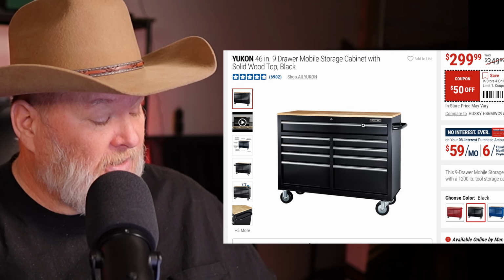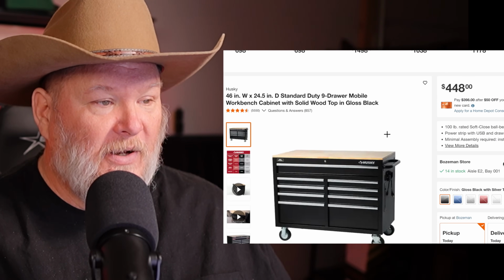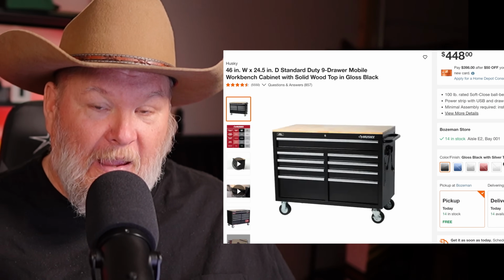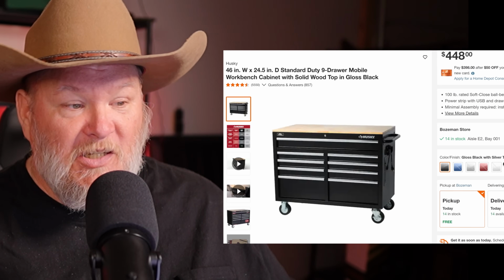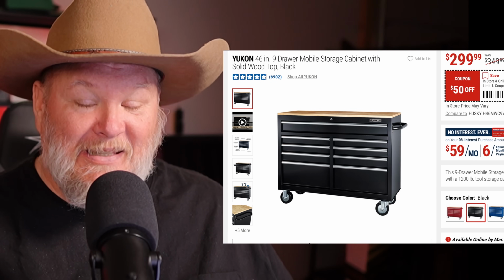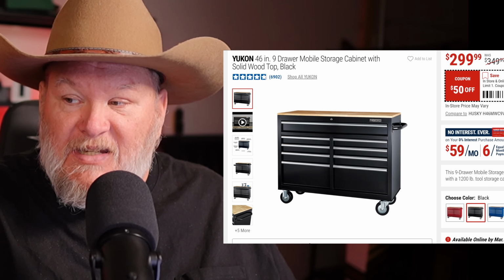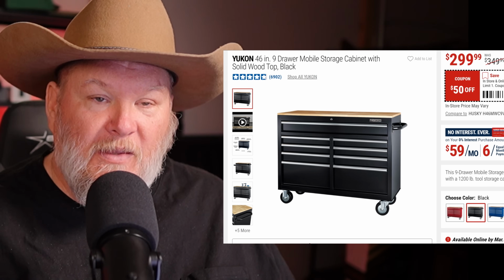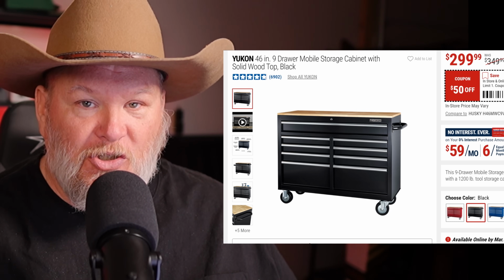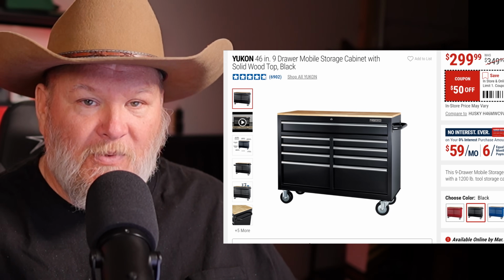The Husky is also $150 more. I kid you not. There it is. $448 on that sucker. So if you want to spend $150 more, well, then just spend another $150 and buy two of the Yukons, because at $300, that's insane. I'm sorry, but the Husky is a better box. It's just not in the same class anymore. It's like saying that your half ton should compete with my 1 ton. They're not the same thing.